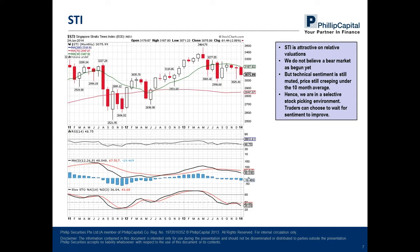Now for the STI, just briefly, we won't talk very much about it because we're going to talk about 5 of our top picks today. So in the interest of time, I just want to mention that on the monthly chart, the STI does have a bearish sentiment to it, at least in the short term. This green line is the 10-month moving average, and I would say it's a practical, useful gauge for the intermediate momentum. As you can see, the price is actually underneath the 10-month moving average, and the 10-month average is also pointing downwards.